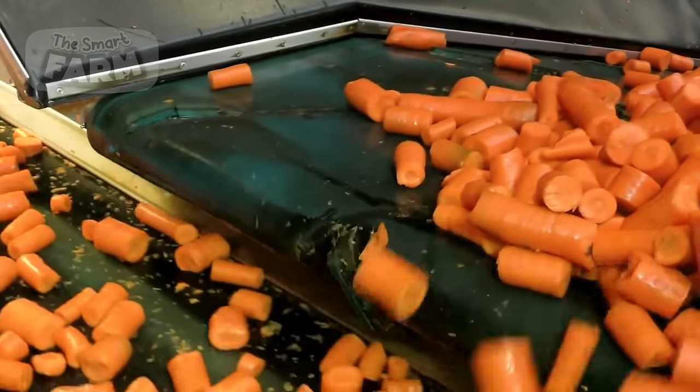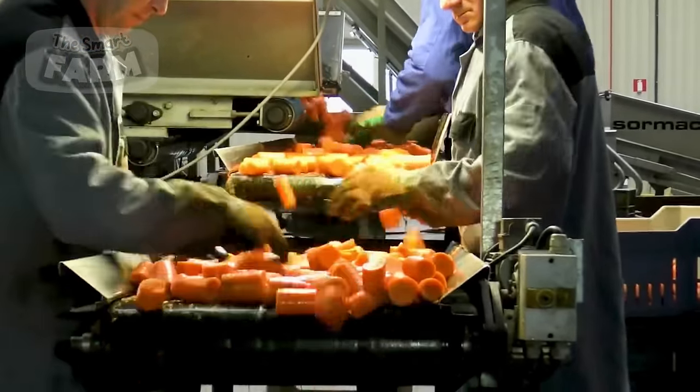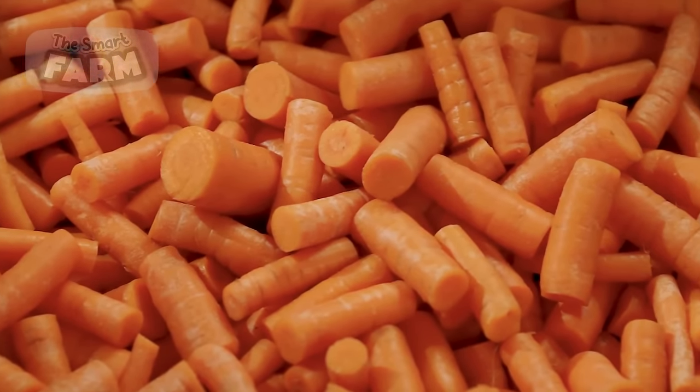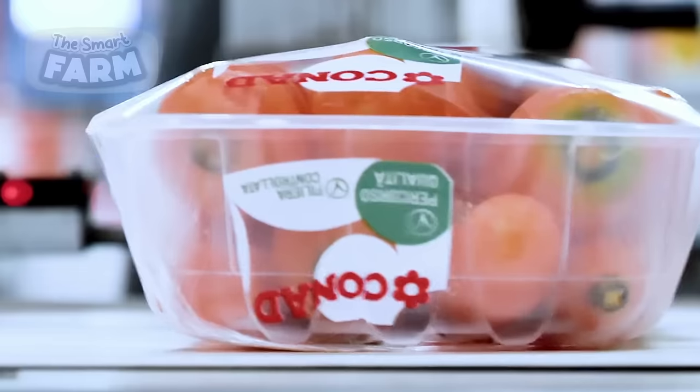Sorted and processed carrots are conveyed to these stations where they are filled into various types of containers, including bags, trays, clamshells, or bulk boxes. Automated packaging machines ensure precise portioning and sealing of the containers, often incorporating labeling and coding systems for product information. Additional processes like vacuum sealing or modified atmosphere packaging may be employed to extend shelf life.